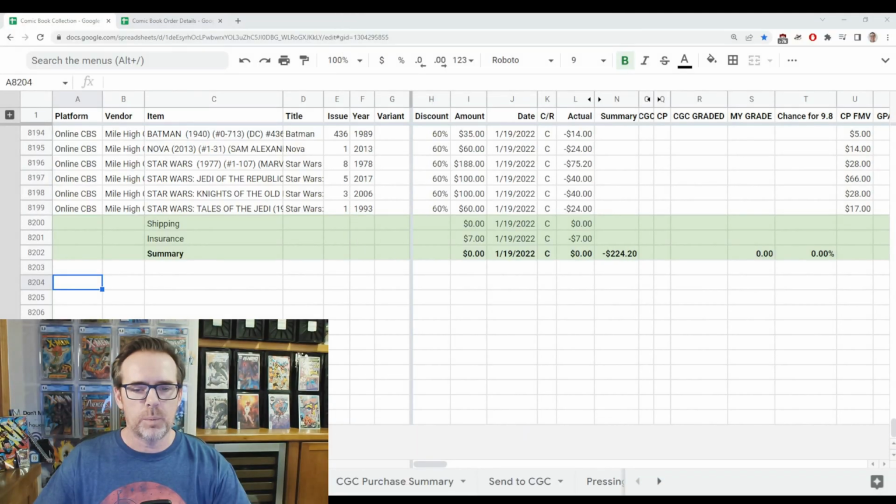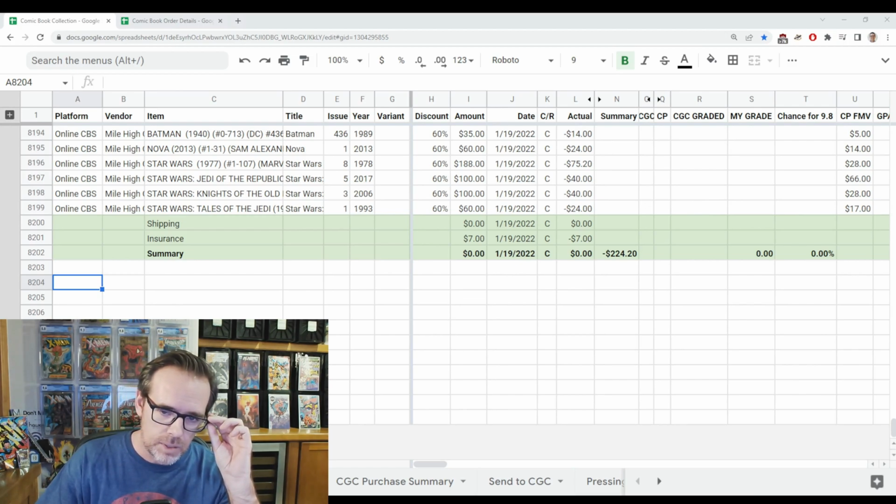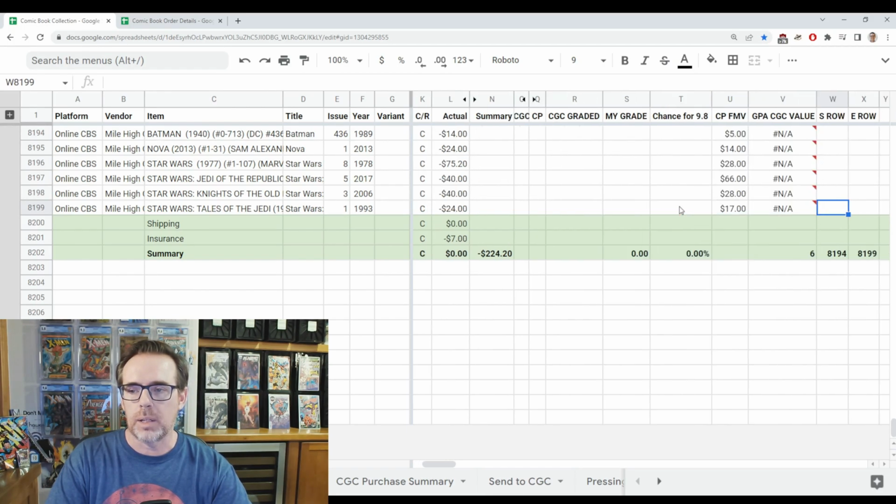All right, here we are with that order that I placed with Mile High Comics back on January 19th, 2022. The total cost of the order, I was charged $224.20 to acquire these 6 books. I did not have to pay for shipping, and there was no tax, but I did have to pay $7 in insurance for the order, and I distributed that $7 across the 6 books when determining the total cost.